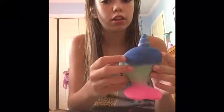Then she ordered a Billy the Whale, but I don't have a Billy the Whale, but I do have this little narwhal. Super squishy and slow rising. So slow rising. I'm not gonna give her that. Let me see what else I got. Ooh, I got a whale. I'll just give her this as her Billy the Whale.